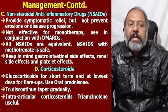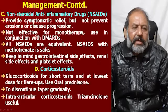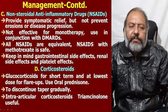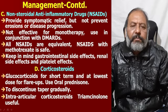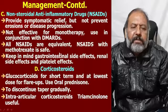safe. Keep in mind the gastrointestinal side effects, renal side effects, and platelet effects of all these non-steroidal anti-inflammatory drugs while prescribing.